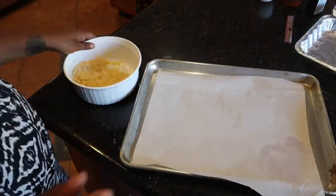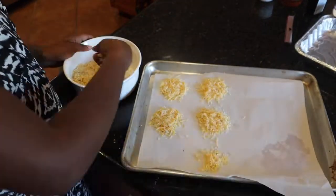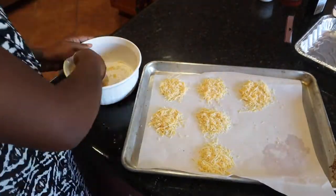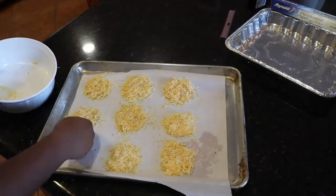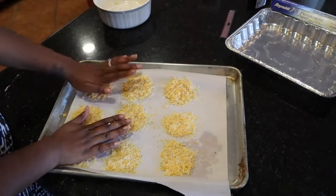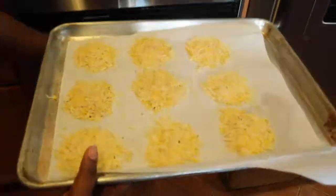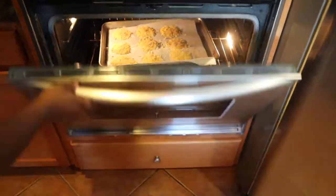I don't just eat the cheese chips by themselves, so I just put salt, pepper, and then a little bit of garlic powder. And the garlic powder actually really helps it taste like a nice chip flavor. And then I make little circles, pat it down a little bit, and pop it in the oven, like I said, for 4 to 10 minutes. Just watch it.